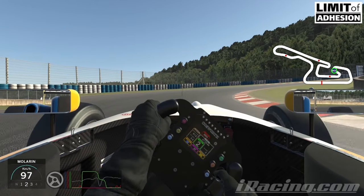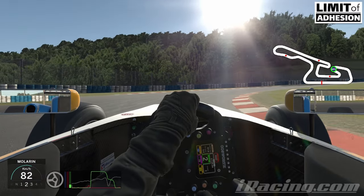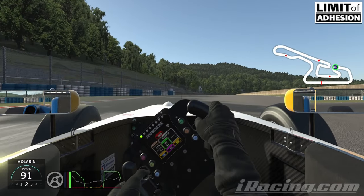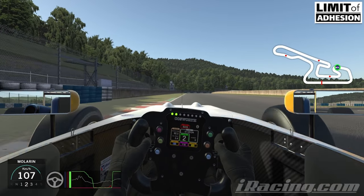A little dab of brake just to get the rotation into Hobbs. This one just takes forever, just feels like a never-ending corner. And as you can see, Ture gets all the way on the power, the back end gets a bit light, he has to correct it, and lovely tail slide through there. And just two corners to go then.